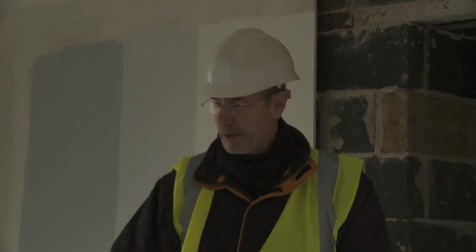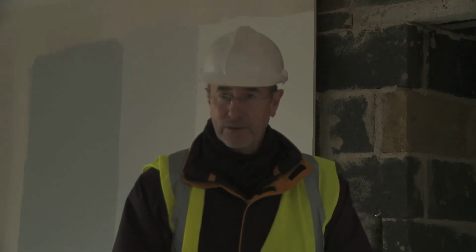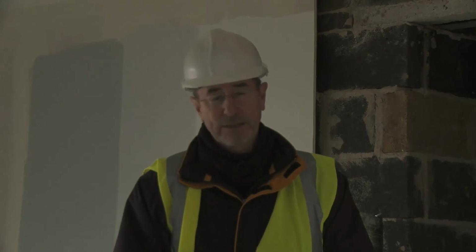Next month, as soon as the underfloor heating's down, Screedflow are coming in to lay the screed on the ground floor and the first floor. When that's done, we can then get on with the second fix in earnest.